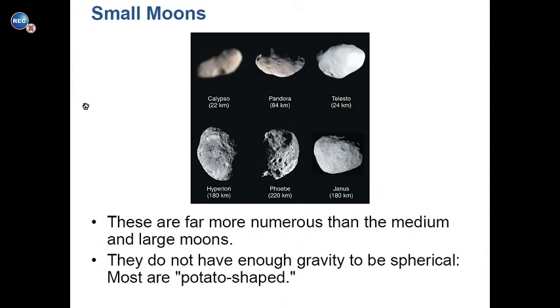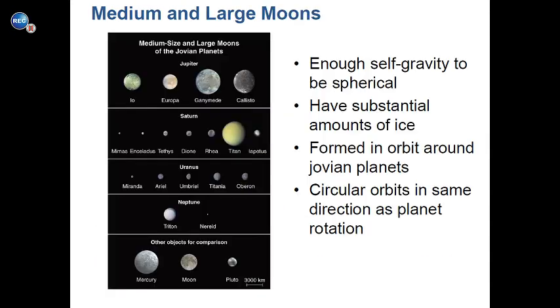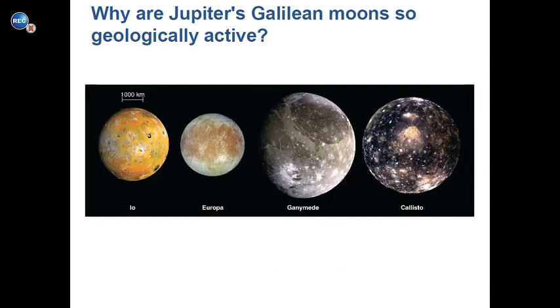Small moons, potato-like. You see several samples of it, and there are a lot of these. The idea is we find rocks that happen to be orbiting, and maybe it's permanent, maybe it's temporary. Here are some that have been permanent for a while, and they're pretty small rocks. And generally, they're captured asteroids or captured comets, and their orbits are not going to make sense. They'll be all over the place. The large and medium moons generally have nice flat plains.